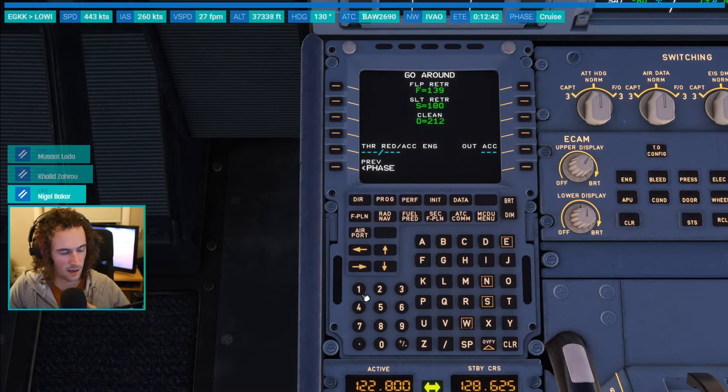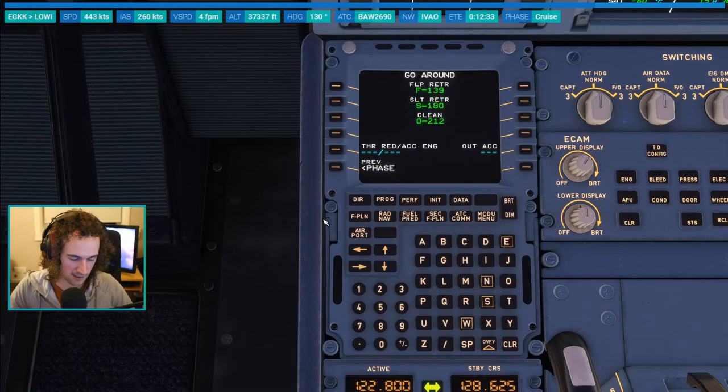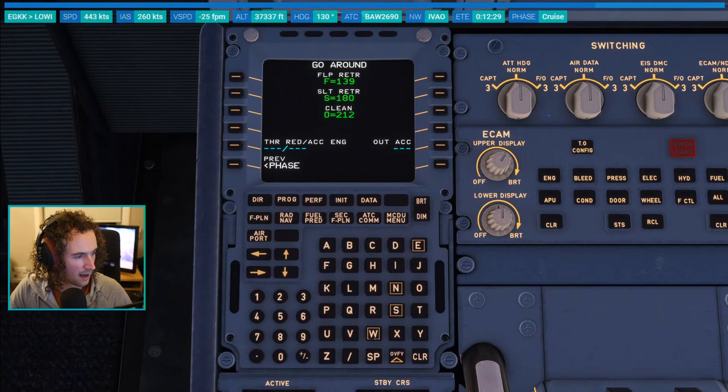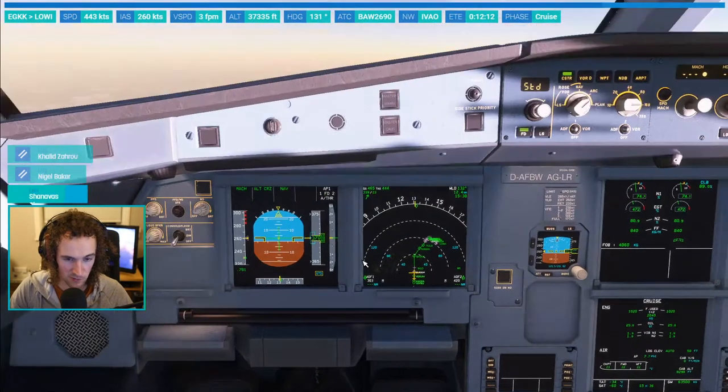And our thrust reduction acceleration altitude for our go-around is, hang on, let me just check where we are. Okay, I've got a little bit of time. So airport elevation is 1907, so we're going to set this to 3407, just in case we need to go around. Hopefully we won't have to.